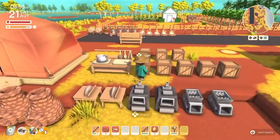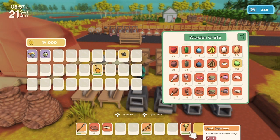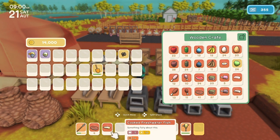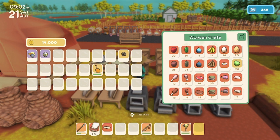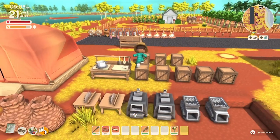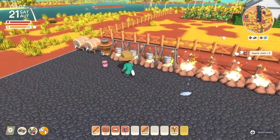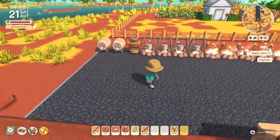Okay, and I'll put some of this stuff away. We'll get the eggs in here. And do I want to sell anything? Maybe I can sell some of this cooked meat. That's a lot that we have. And yeah, that should be good. And it looks like we got some more jellies made. Still haven't figured out how to use the keg as yet.